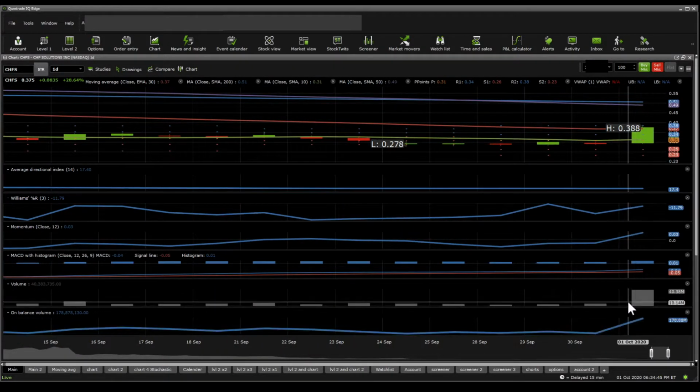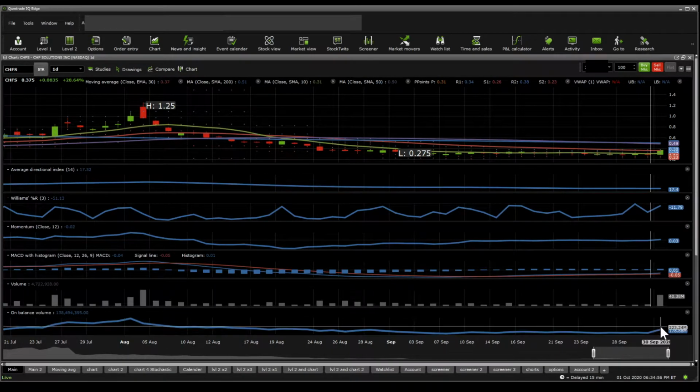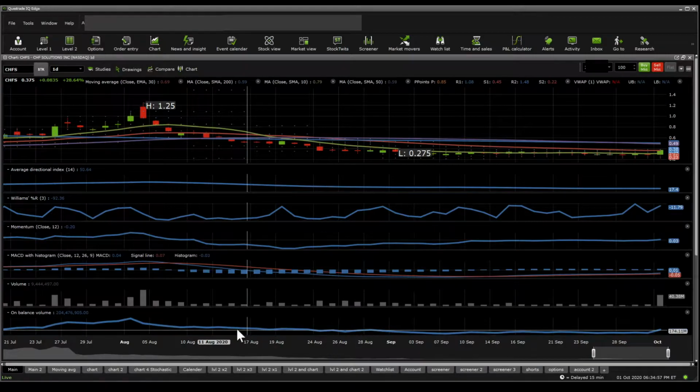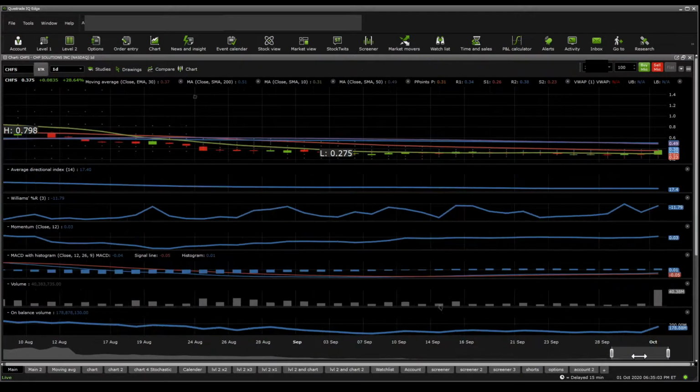Now, the volume here is a little bit unusual. It went from 6.45 million to around 40.38 million. On-balance volume spiked to 178 million, one of the highest it's ever been for quite a bit. I think all the way back to August, where it traded almost at around 60 cents.